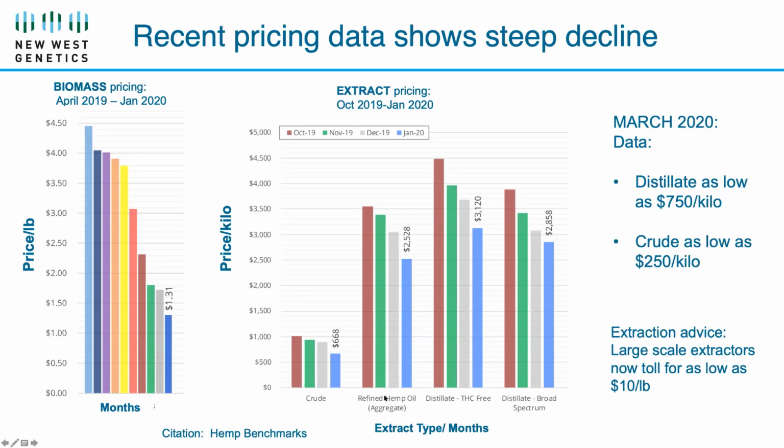So crude, refined hemp oil, I could not for the life of me figure out what they meant by that. They are not talking about seed oil here. It's some kind of extract. And then they've got THC-free distillate and broad spectrum distillate, which I think there's a good understanding of what these two are. But the same trend we're seeing.